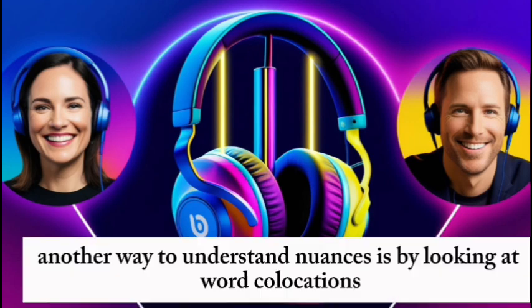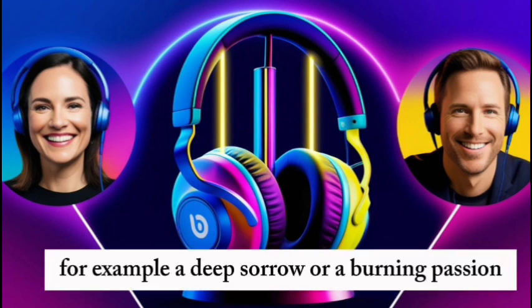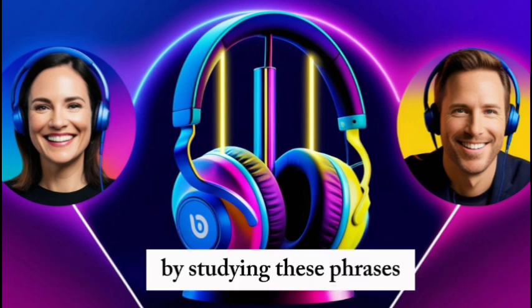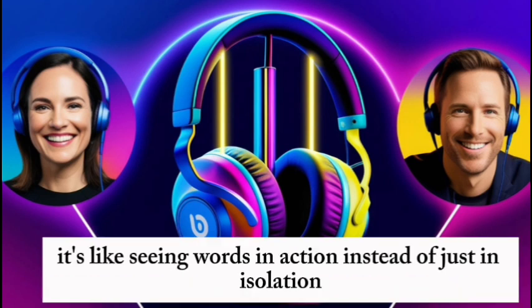Exactly. Another way to understand nuances is by looking at word collocations, phrases that naturally go together. For example, a deep sorrow or a burning passion. By studying these phrases, you can learn the context in which certain words are more commonly used. It's like seeing words in action instead of just in isolation.